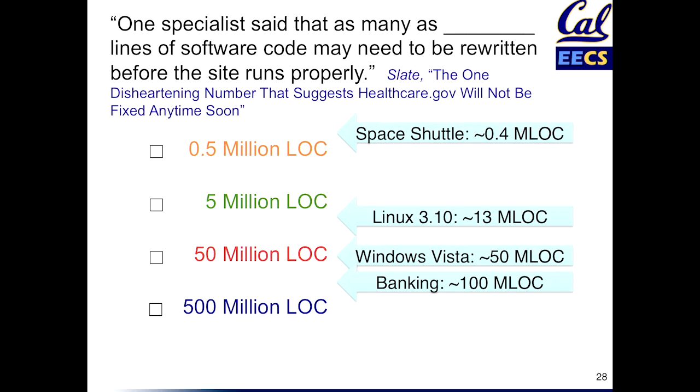According to the New York Times and a couple of other sources that we looked at, when I read that, I had to make sure that I had read it correctly, because that makes it, by nearly an order of magnitude, the largest project I've ever heard of. So let's lead into another question. According to the same New York Times article, one specialist said that as many as blank lines of software may need to be rewritten before the site runs properly.